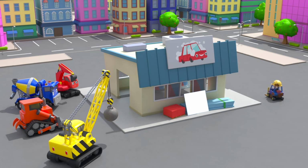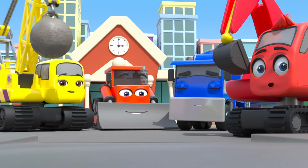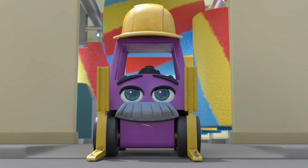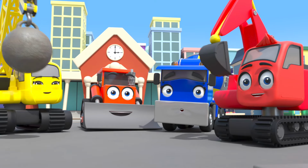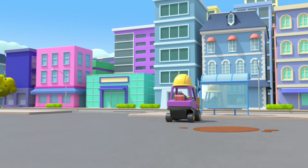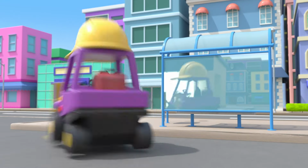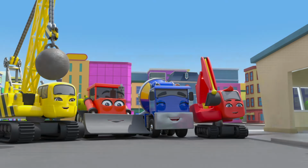Into the car wash Mr. Rubble goes. Phew, he's back to his normal colour at last. And squeaky clean too. Thank goodness. Looking good, Mr. Rubble. Good job, everyone.